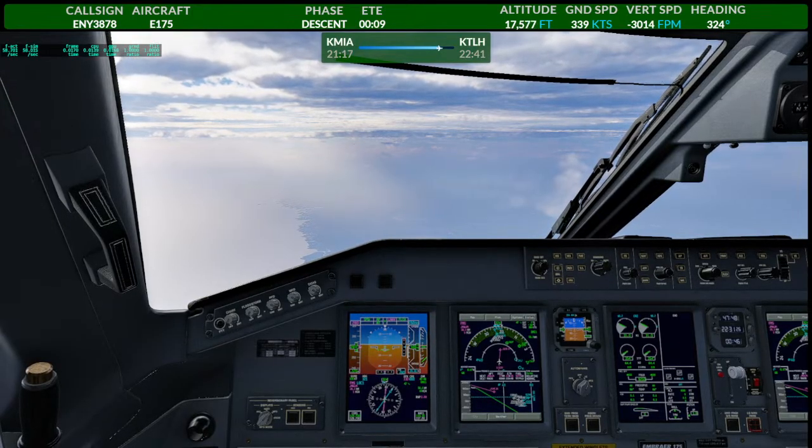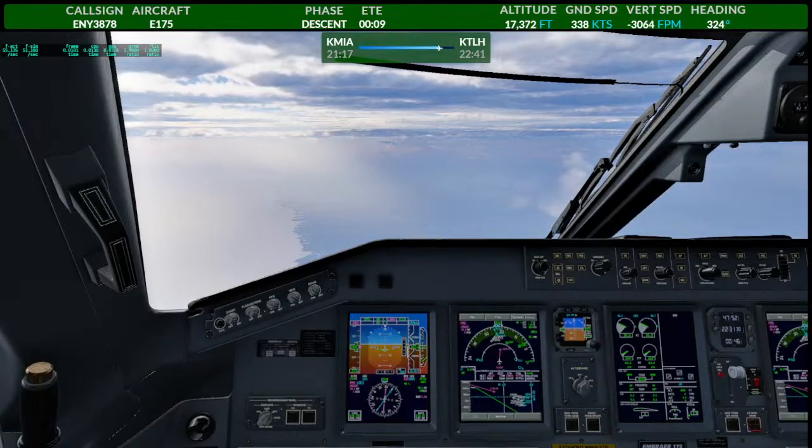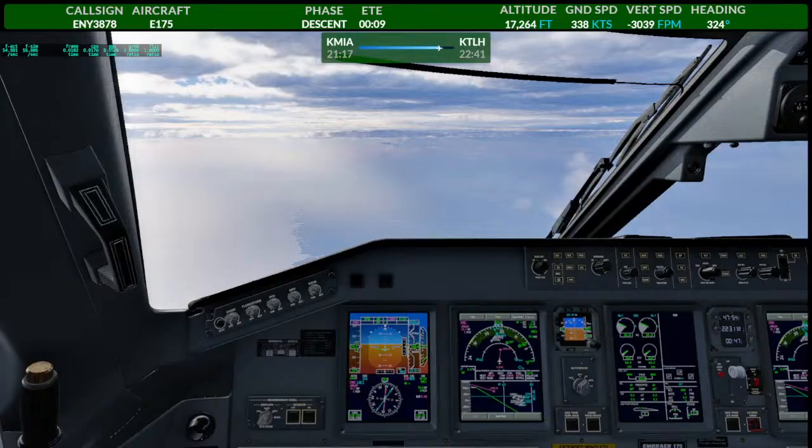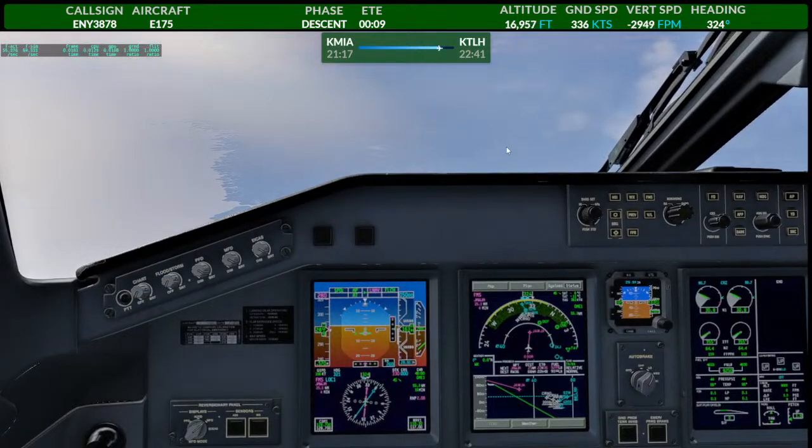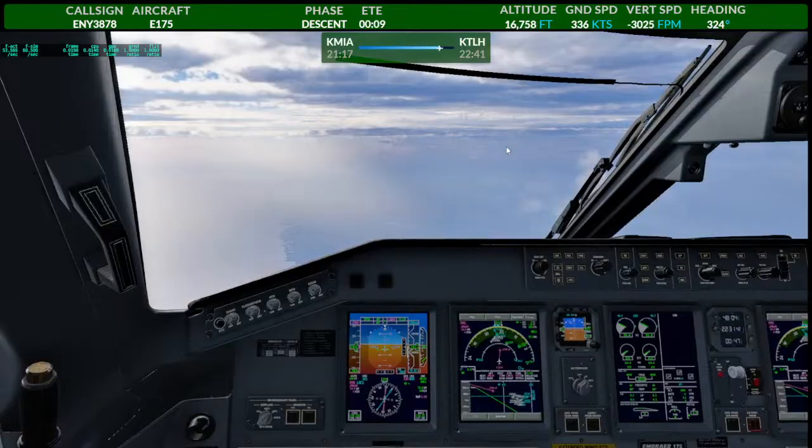Envoy 3878, Tallahassee approach. Good evening, Tallahassee altimeter 29.901. Expect the ILS Zulu runway 36 approach into Tallahassee. Altimeter 29.901, expecting the ILS Zulu runway 36 approach. Envoy 3878.